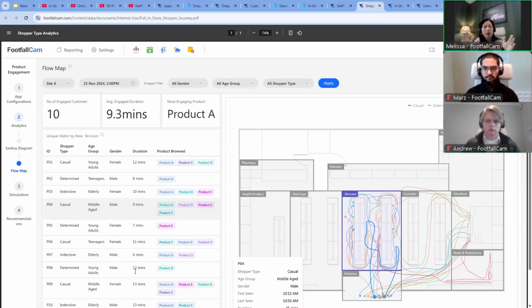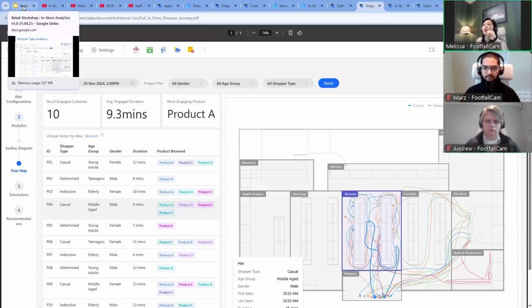Then it allows you to strategize how you're going to deal with these shoppers. Maybe you make your casual shopper more engaged with the product by going there to talk to them and say, oh, do you want to look at that? For a determined shopper, of course, you need to make sure at your tills you don't have a long queue, because then they might abandon the cart, and so forth. And for the indecisive, of course, you need to go and help them choose.